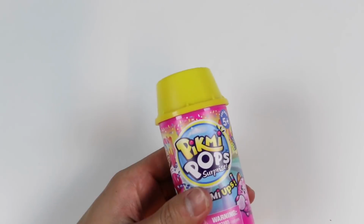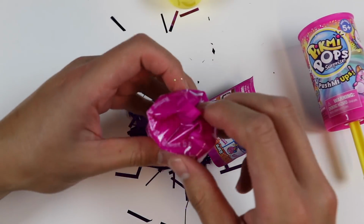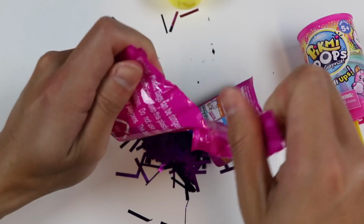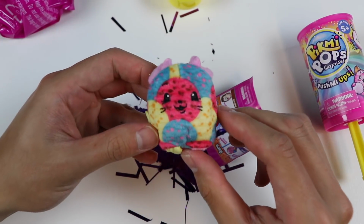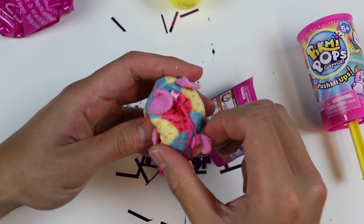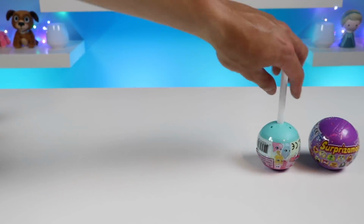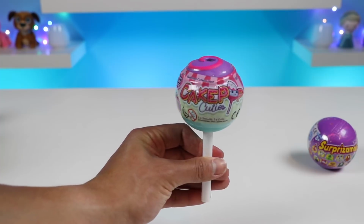All we have to do is push up, and we get a bunch of confetti, and let's find out who our Pick Me Pop is. It scoops the mouse. Next up, let's check out this Cake Pop Cuties.